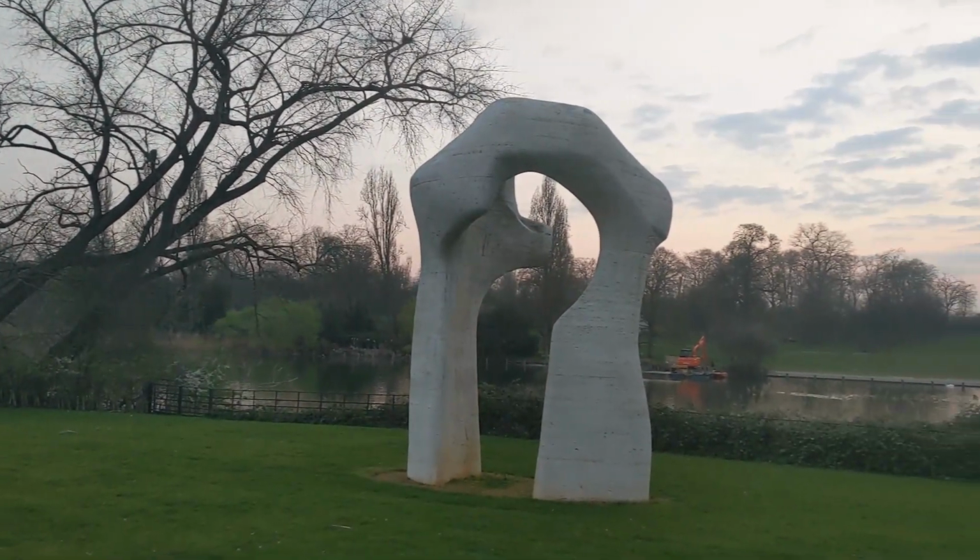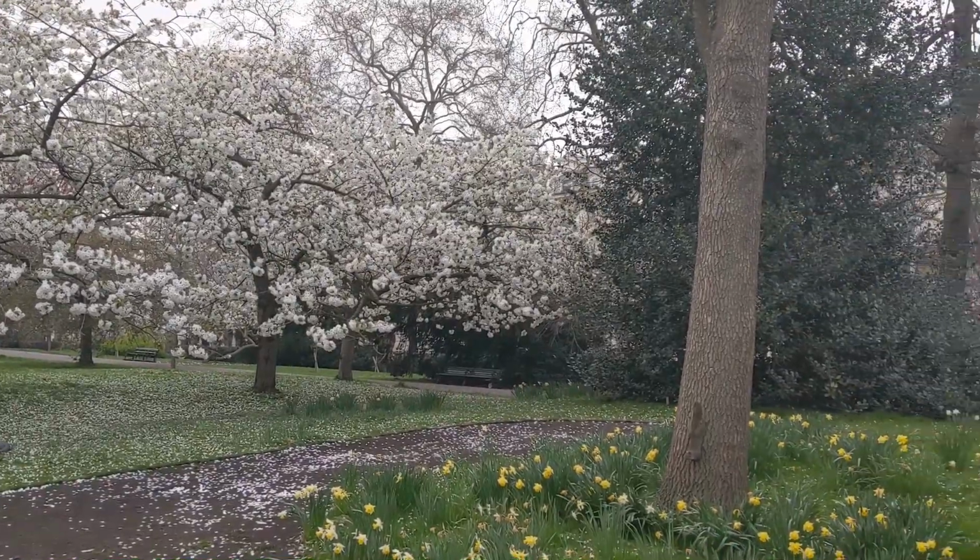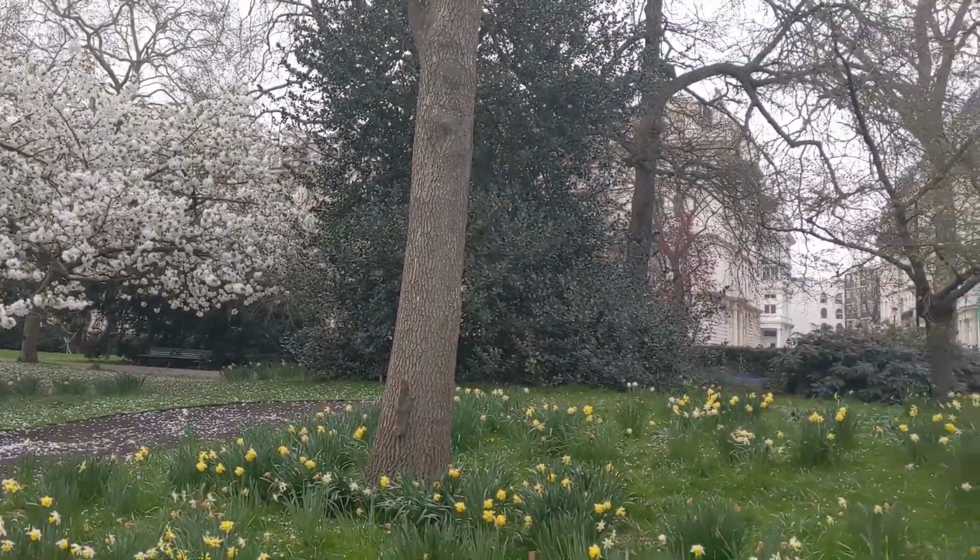So these are the 3 places that I most often go to if I have some spare time. The first one is one I visit the most frequently, and it's Hyde Park. I love it for the obvious reasons because it's this huge, beautiful green space where I can get my dose of nature. But it's also got a lot of places of interest.